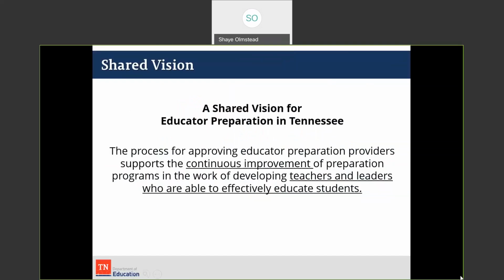So a number of years ago, we created a shared vision for educator preparation in Tennessee, and this was a collaborative effort with our stakeholder groups. And we wanted the process for approving educator preparation providers to support both continuous improvement in addition to the accountability function that it serves of preparation programs in the work of developing teachers and leaders who are able to effectively educate students. So you can see a shift to outcomes as well here. This was in alignment with the CAEP standards, really.